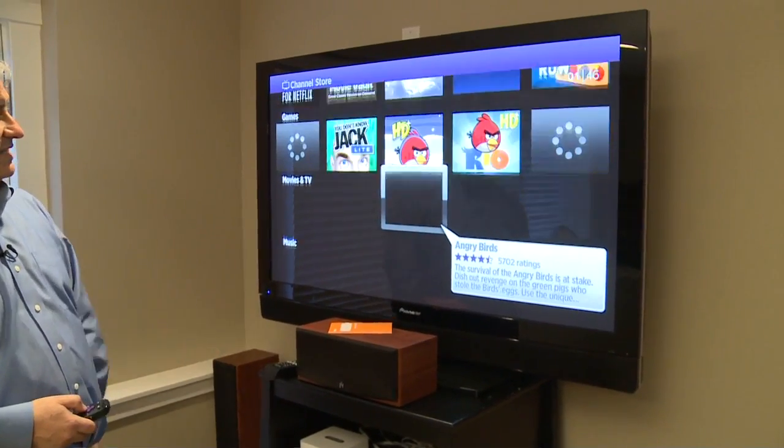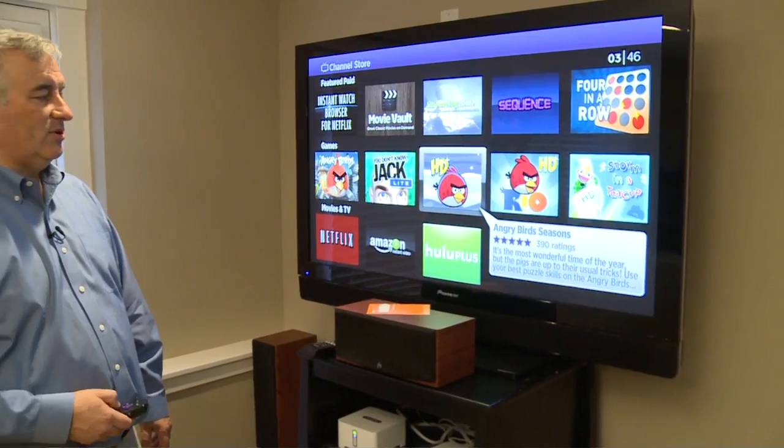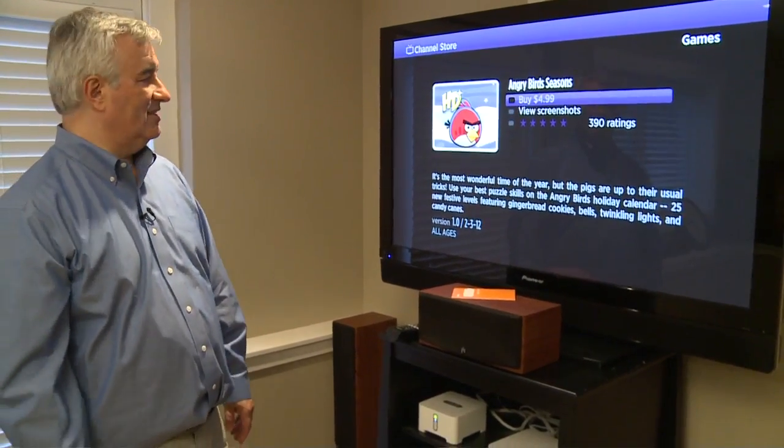The Roku streaming stick has one more additional very cool feature. Should we put Angry Birds on here? You can play a little Angry Birds.